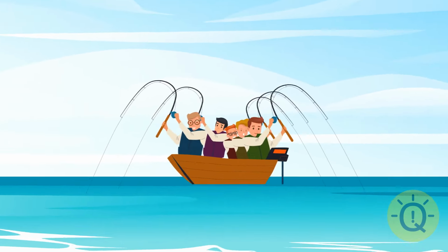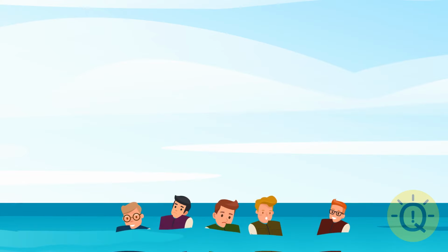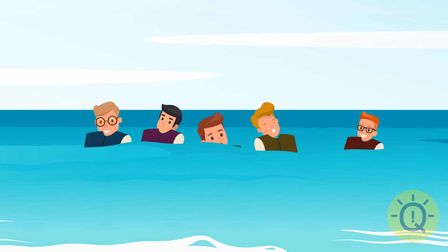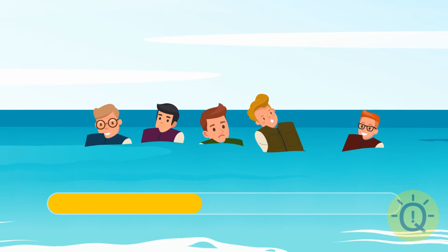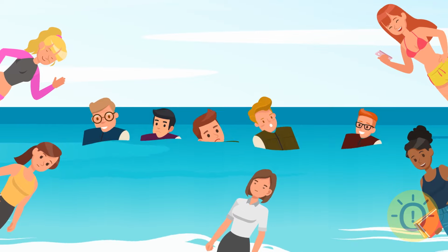5 men were fishing in a boat not far from the shore. A big wave turned the boat over and all the men fell into the water. And still, not a single man got wet. How come? All the men were happily married.